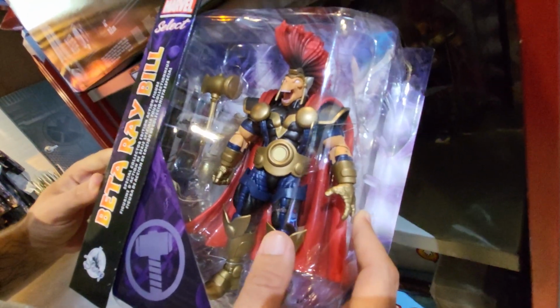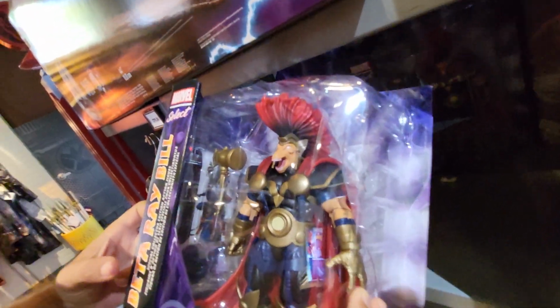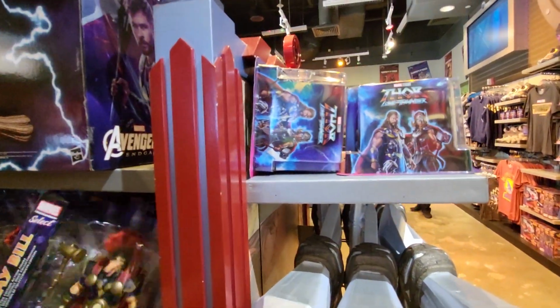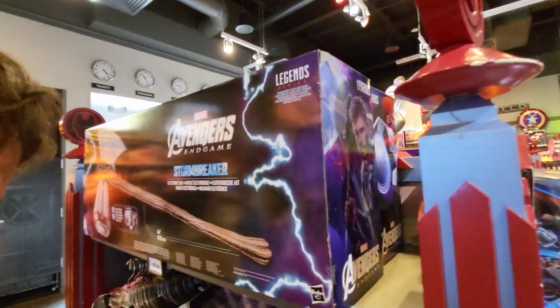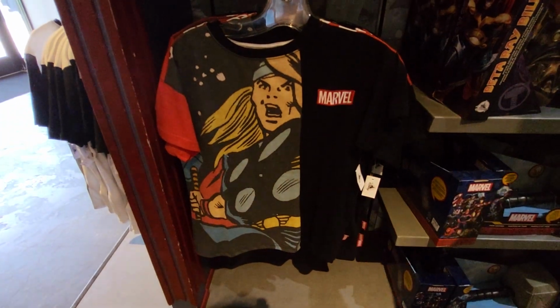Ray Bill Special Collector Edition action figure by Disney. Wow, comes with some accessories. Did you see a price? It's $30. Yay, it's not too expensive. Look at this Marvel shirt.